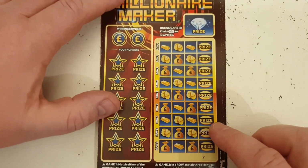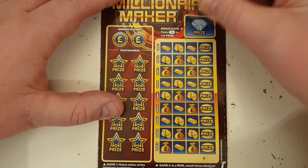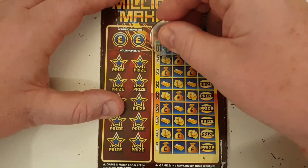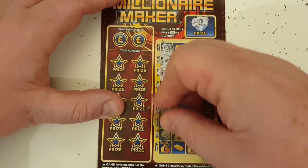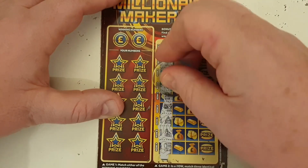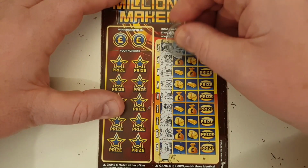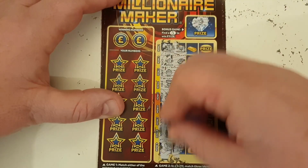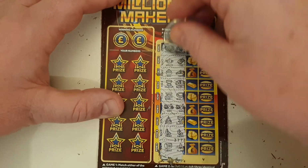That is bizarre. Now, what do you reckon? Three in a row? Lucky fingers. Blimey. Three in a row? Have you ever seen three in a row on a £5 card? I don't think I ever have. Wow, wow, wow.